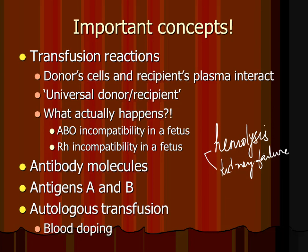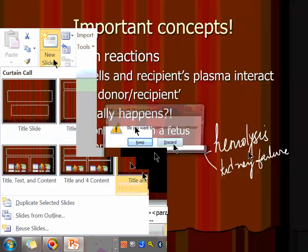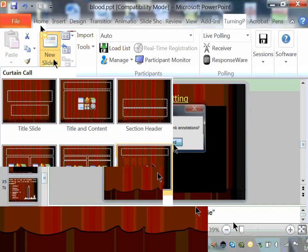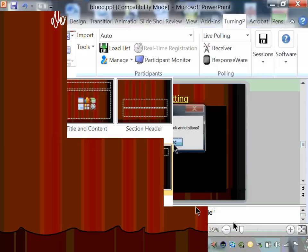So let's look at how we can determine who can transfuse to whom. So let's see. And I'm just going to use another page. So let's say we are transfusing blood, and if you read the slide, you will notice that when you transfuse, the person who is donating blood is called the donor, and the person who is receiving blood is known as the recipient.